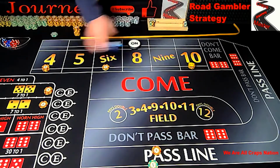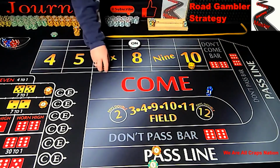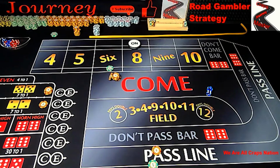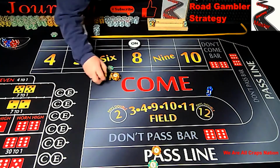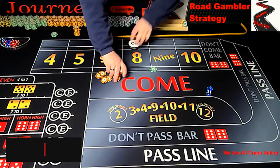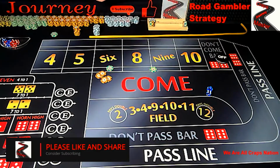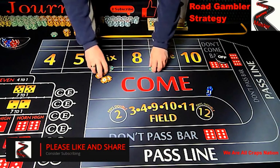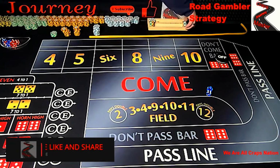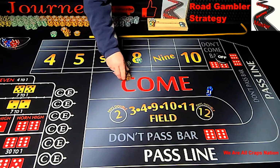Okay, dice out. And we have a 617. So we didn't get that far on that. So let's take everything off. And let's roll it out again. Puck comes off. And let's buy $50 in nickels. 4, 5.